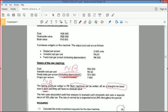Can't remember. Straight line is measured on? Cost. Right? So if you've got 5 years as a straight line method, how many years am I going to write off the asset? 5. What would the cost be? 30. Okay, so how much depreciation do I have each year?